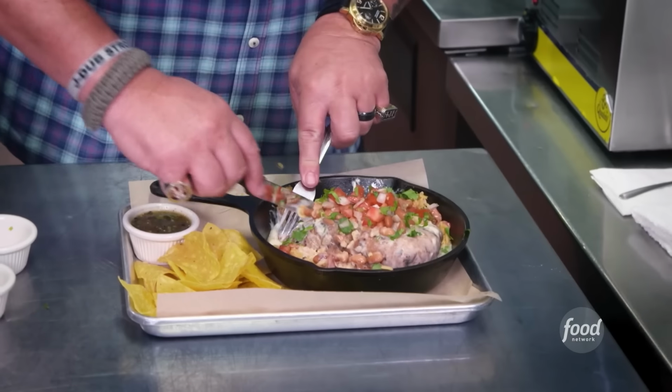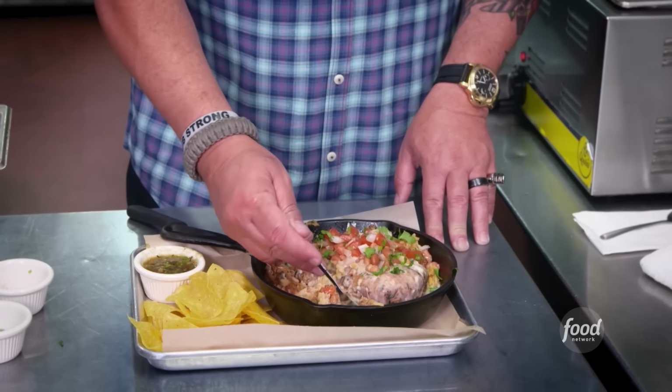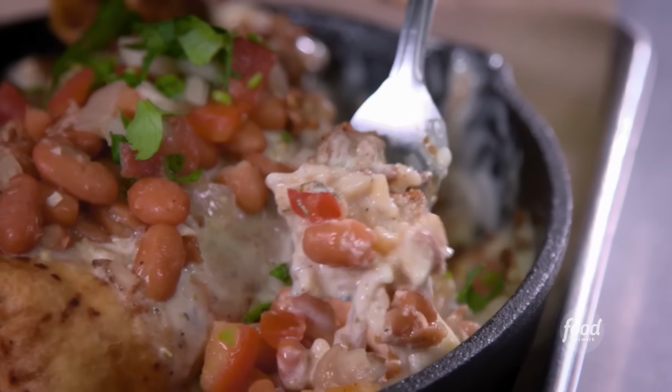You know what that's lacking? No. Nothing. Brother, you are the flavor man. It's balanced, delicious heat. The beans are definitely a plus. You got smoke in the pork. The queso, it's creamy, silky. Love the pico on there. That's a really good burrito.